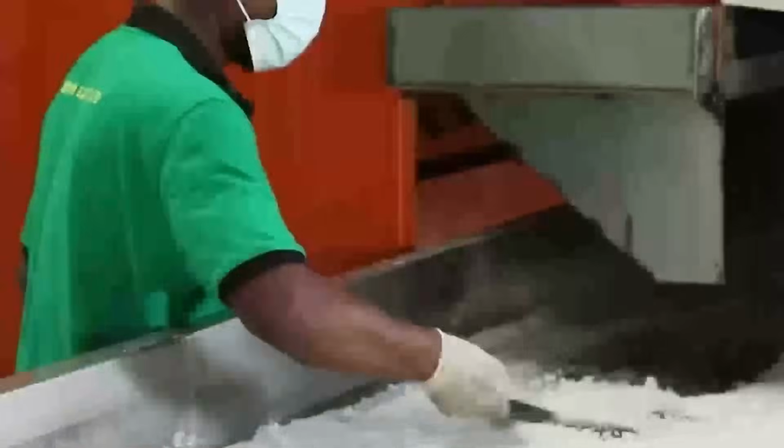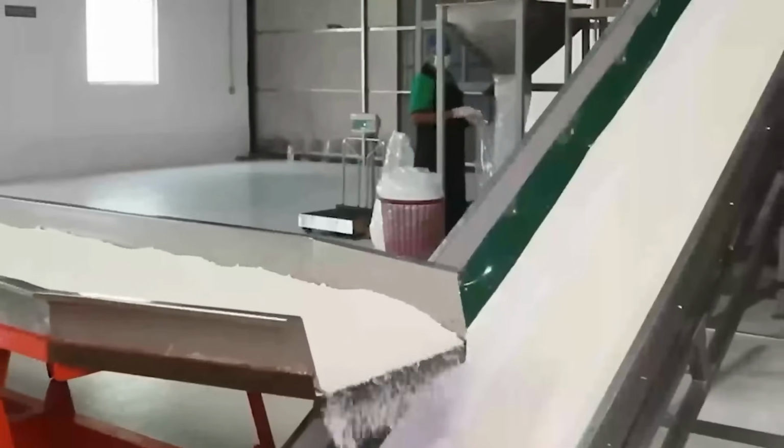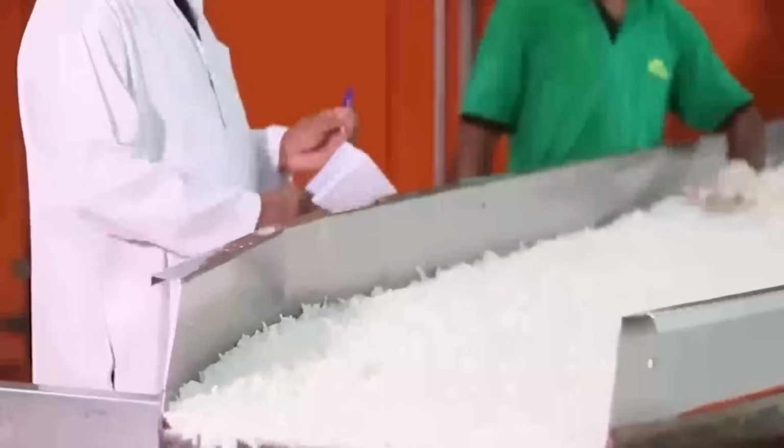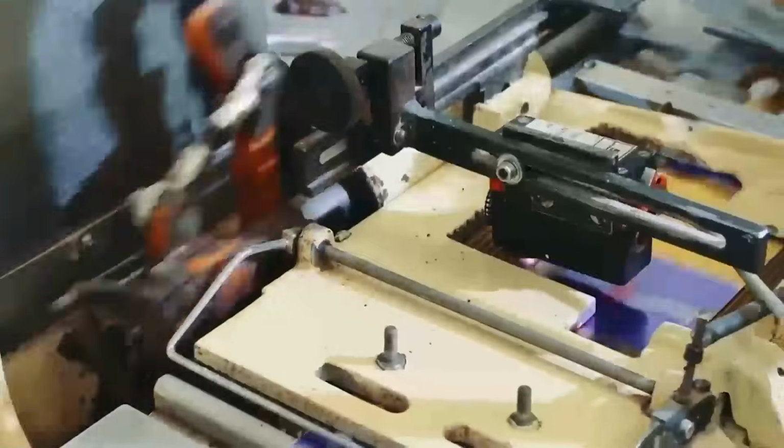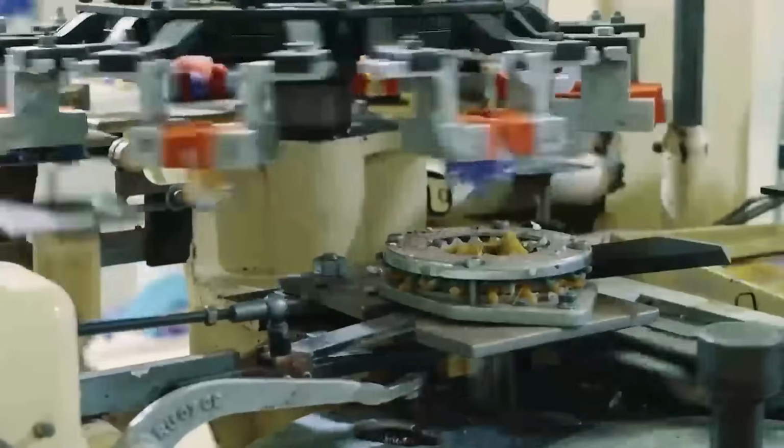The focus on fine-tuning doesn't stop at equipment and ingredients. It also extends to the behavior of the product throughout the supply chain. Some Almond Joy bars are shipped across the country or even internationally, and that means packaging and formulation must perform under a wide range of conditions.